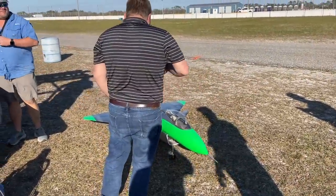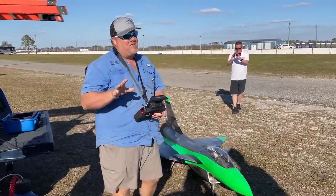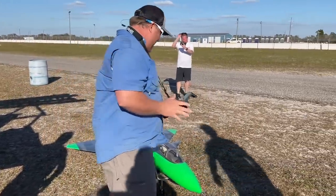Hey, do you have brakes on it? Oh, he does have brakes. Smart. We didn't think of that with the V2, and the first V2 time, it wouldn't stop taxiing earlier. A lot of thrust on that little thing. Once it started, we're like, oh, shoot, we gotta go.